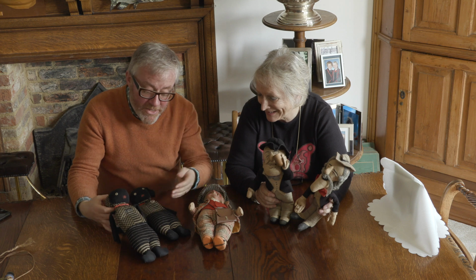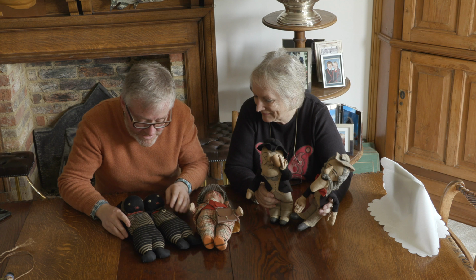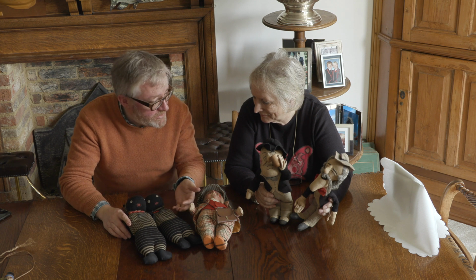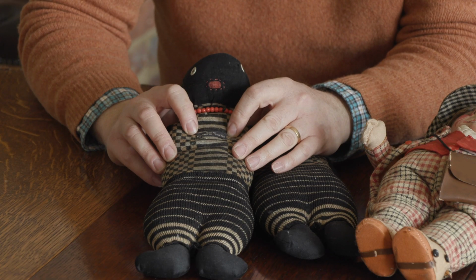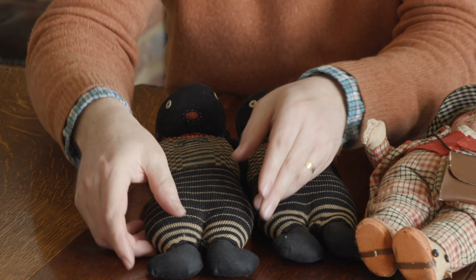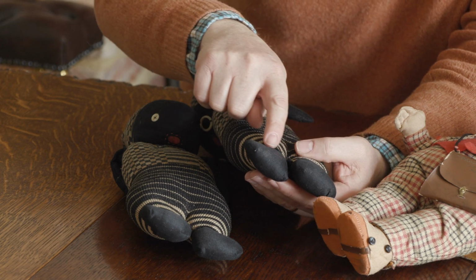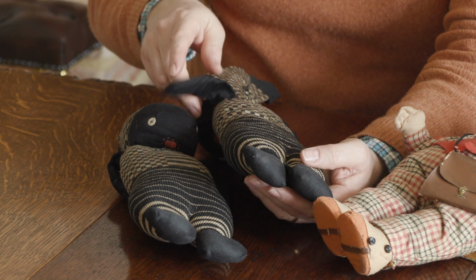It certainly is. But these two are actually made by Dean's Rag Book. And if you didn't know that, which I didn't when I bought them, you would think they were just made out of old socks. But they've actually got their name, the Pirate Twins, on there. And on their feet, somewhere, there we are, faintly, you can see the Dean's ink stamp.